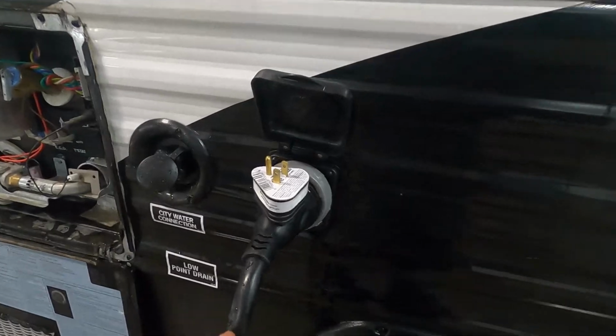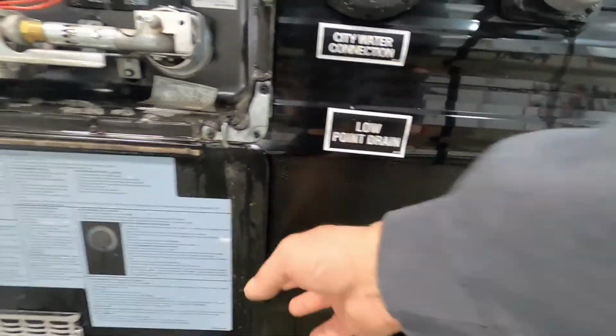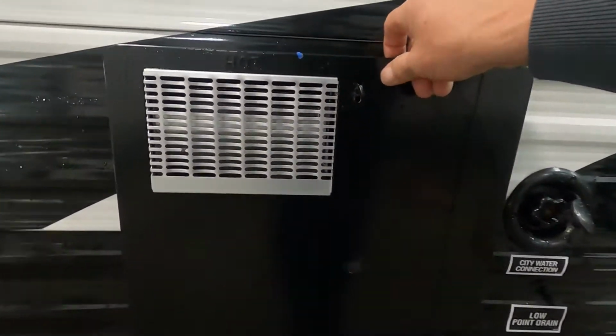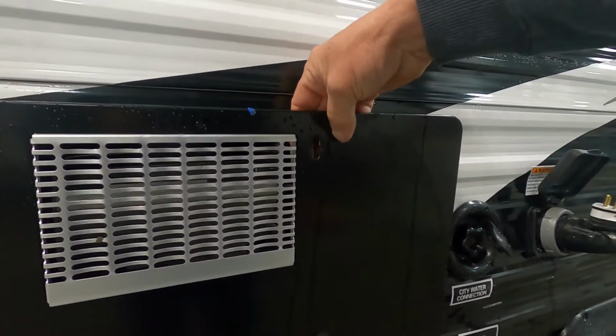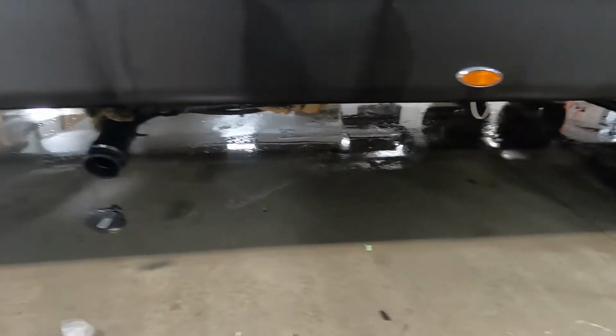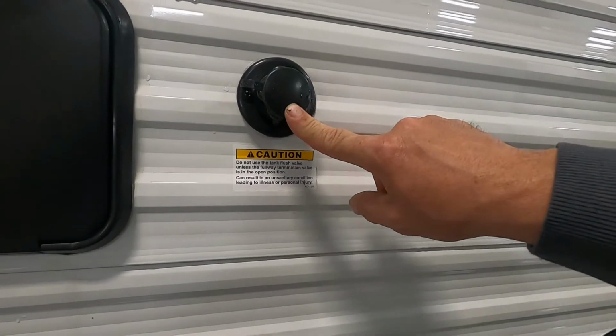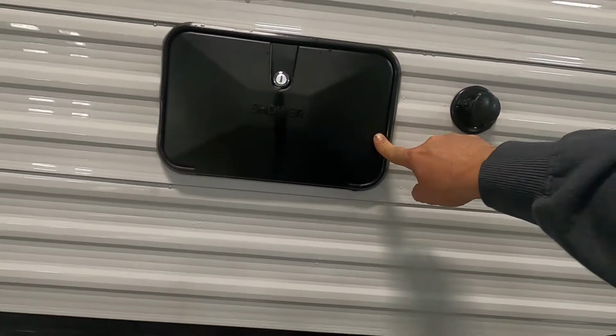The power connection, city water connection, your low point drain. Again, your hot water heater. Your gray holding tank handle and your black holding tank handle. We'll talk about that when leaving the campsite. The other low point drain. There's your black tank flush. We'll talk about that when leaving the campsite as well. Outdoor shower.